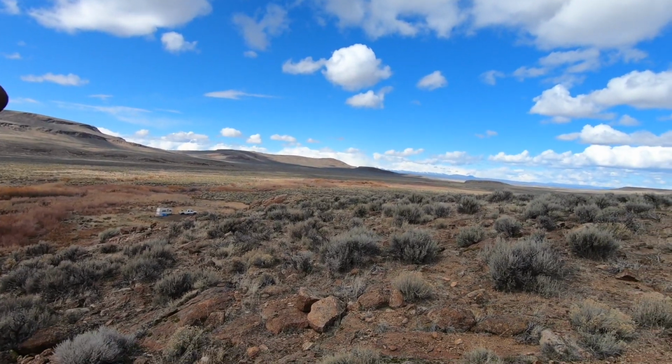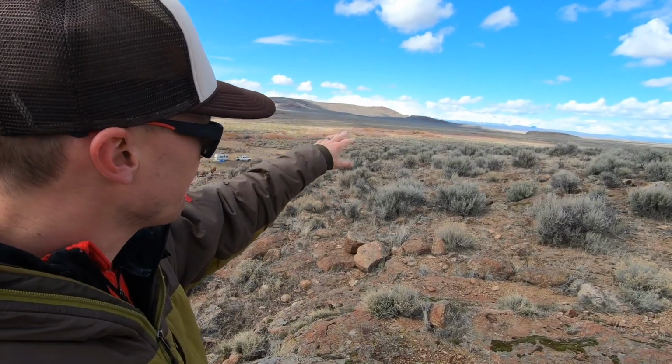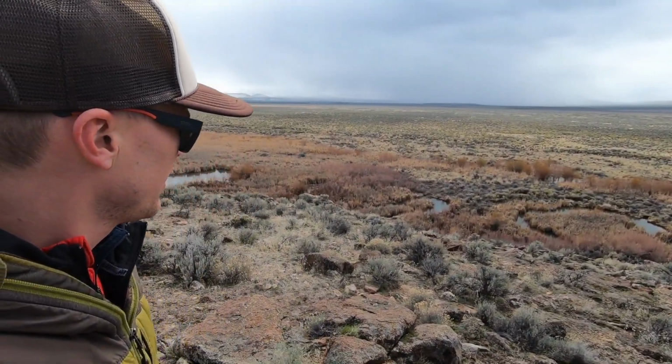I think that those are the Steens way off over there, which is right next to the Alvord Desert, so that's where we came from last. Just again, beautiful area.